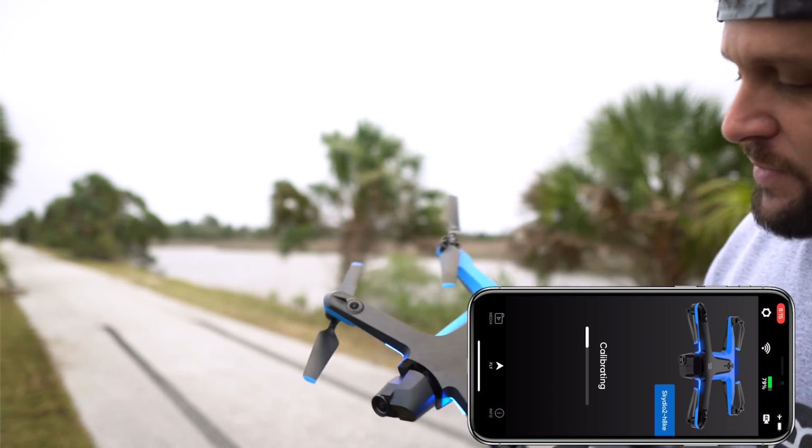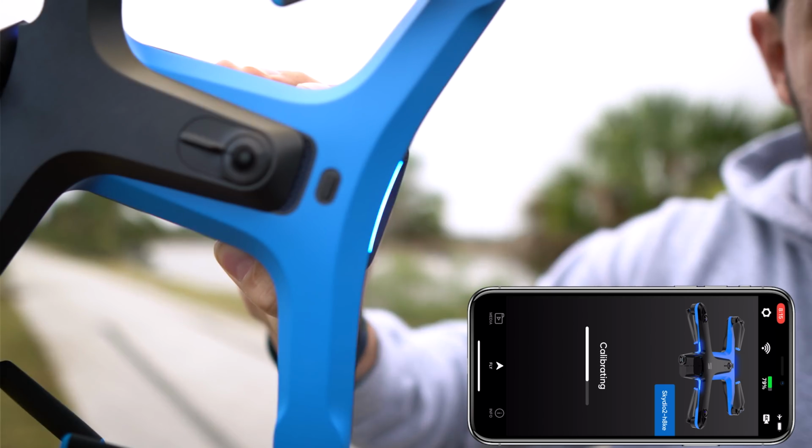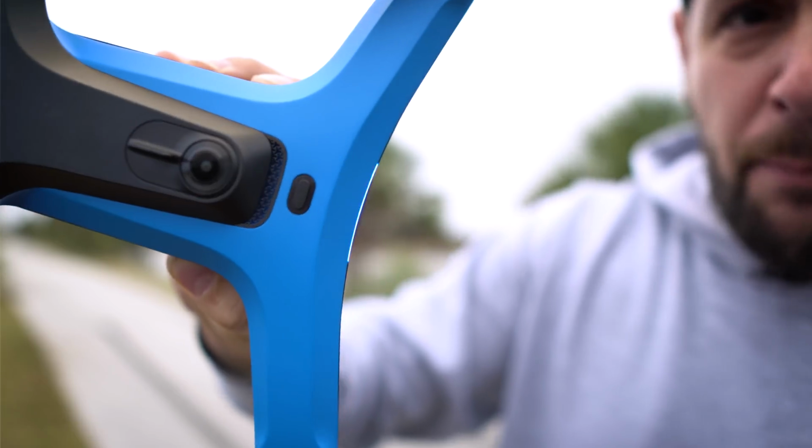Yeah, it's sort of misting a little bit. There's some mist here, but I don't know if you guys can see this, but I actually put covers on my USB-C port so that no moisture or anything can get in there. But I'm gonna go put the Skydio in the car.